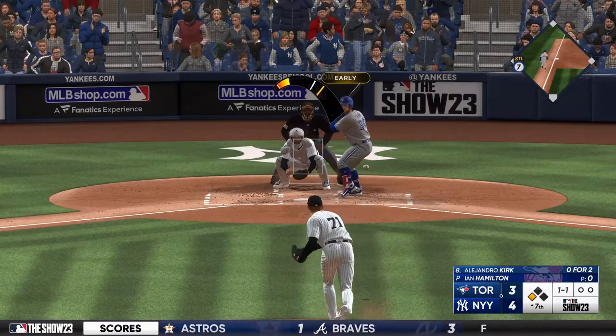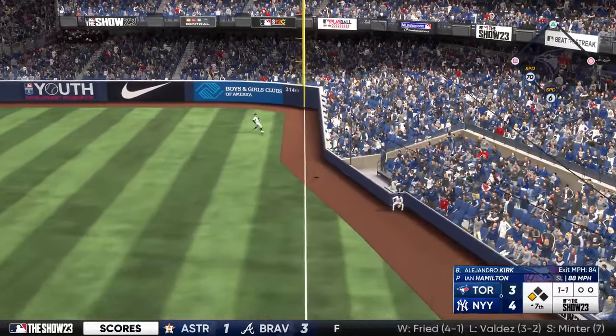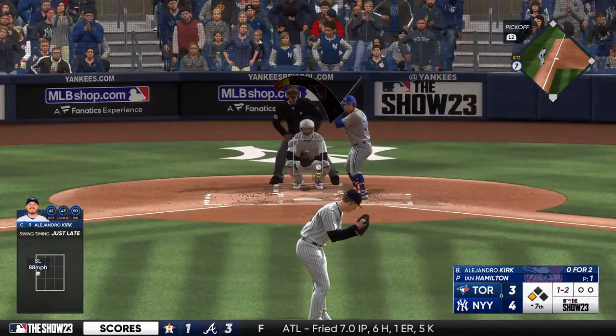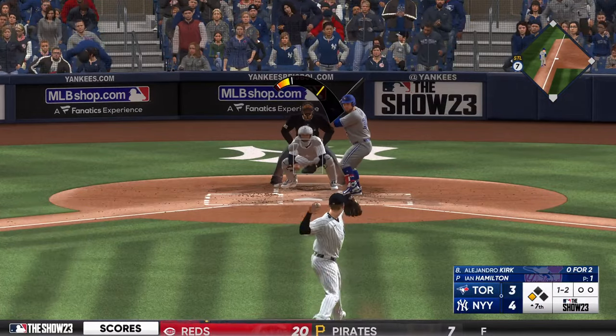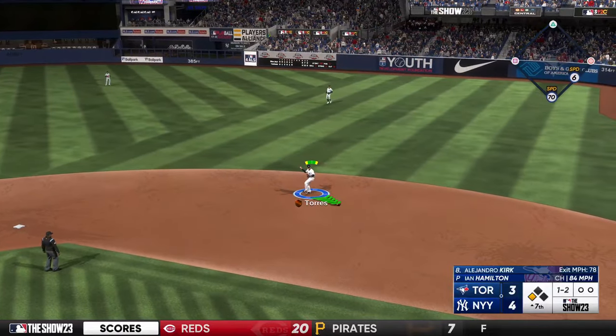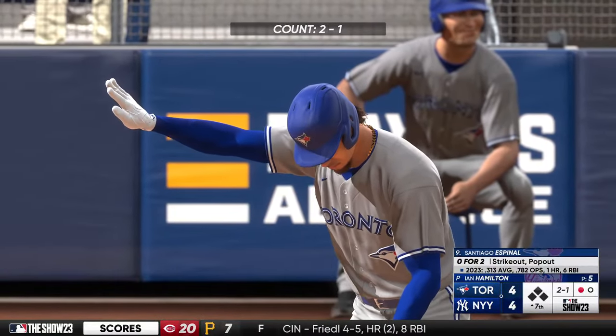Next to hit, Alejandro Kirk. The 1-1 is fouled off. I think ultimately you want to tie him up, get the ball in on the plate so that he can't get the barrel to it and hit it to the outfield. Right side, Torres. They get one out, but the tying run comes in.